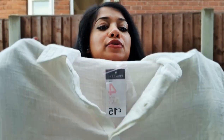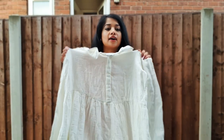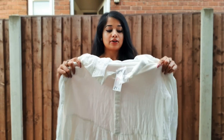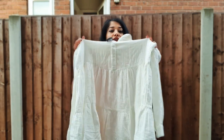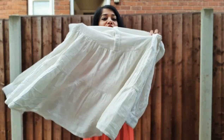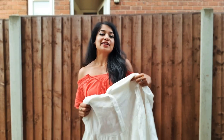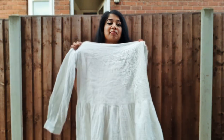The fabric is so nice for the summer, really, really comfortable, and it's quite loose actually. So I got this in a size 4. It's so baggy, so I had to size down to a 4 on this, and on me it's quite long, as you can see the tiers going down. Again, it's that floaty, dreamy white dress look that I'm going for, and that is the back.